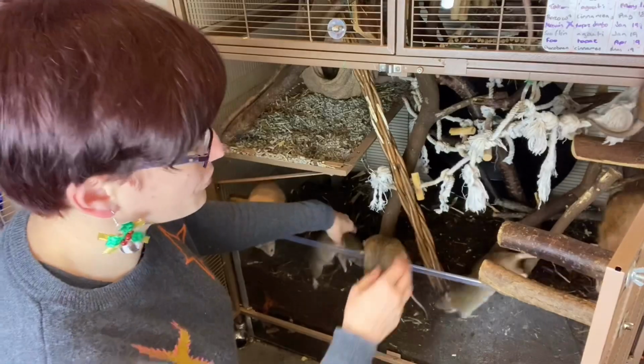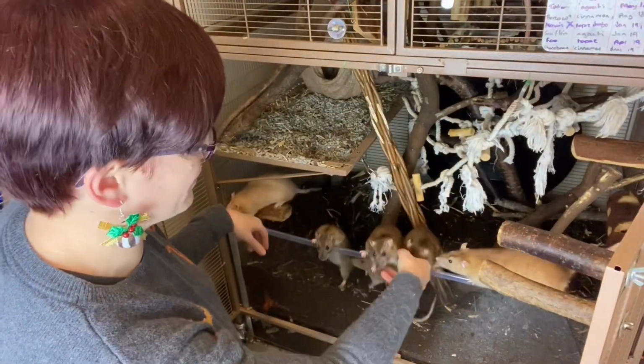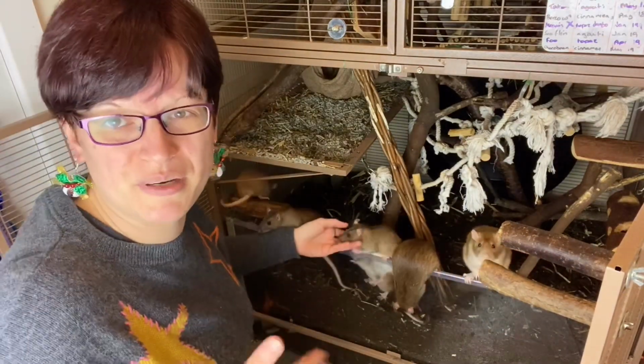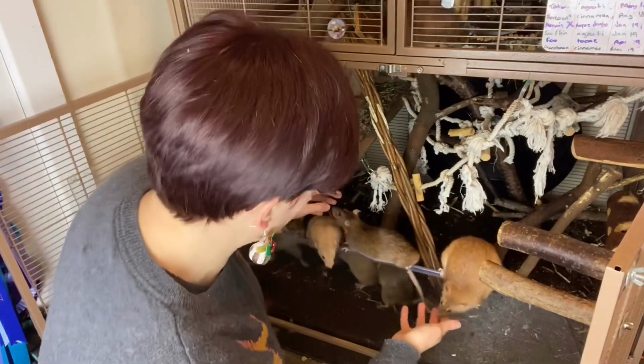They can get up to a small trot. But they're not going to get any faster because there simply isn't enough length. Even if you go diagonally, they'd just be starting to get up to speed and then they'd have to stop. So what I do offer in the cage is they have their wheel.